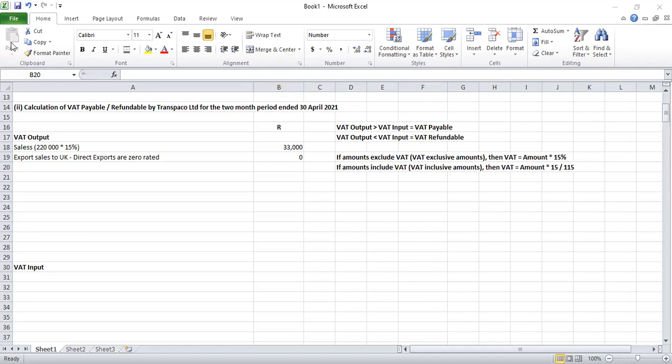Roshan is asking about imports. When you are importing, it will depend on whether you are importing from a BLNS country or from another country which is not BLNS. When we say BLNS, we mean Botswana, Lesotho, Namibia, and Swaziland. So if you are importing from any of those countries, your VAT will only be on the amount that you buy those goods for. Then you calculate the VAT on that amount.